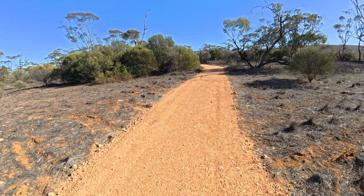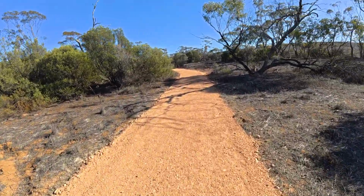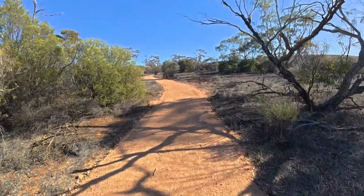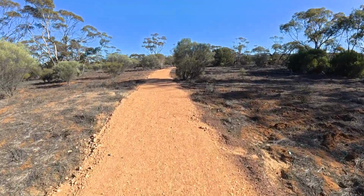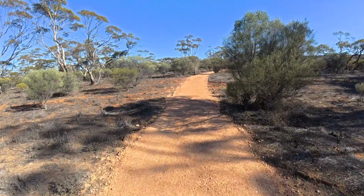All right, so how far around is it, Tanya? Got no idea, it doesn't tell us. 2 kilometres. Is it? Yep. Let's go. But it's a nice track. And once again, the Australian bush is beautiful.